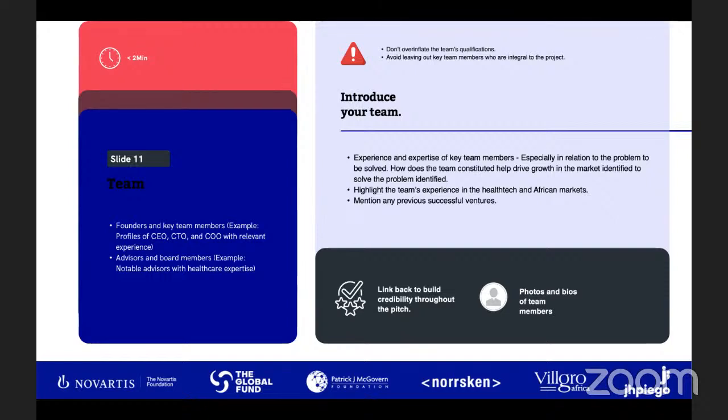And then also to highlight here, you might have a board of governors or a board of advisors. It's good for you to show that, because that illustrates who is backing your business, who helps you to open doors, who helps you to ensure that you're having proper governance in your business.